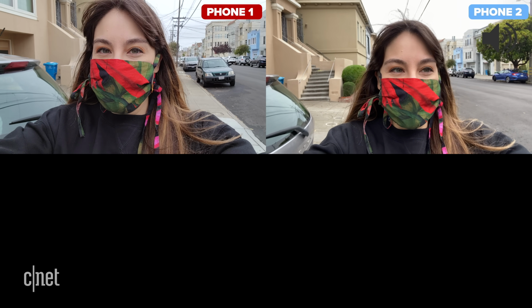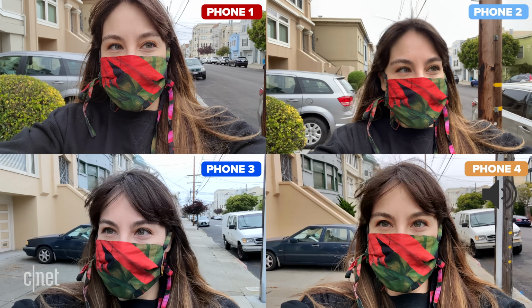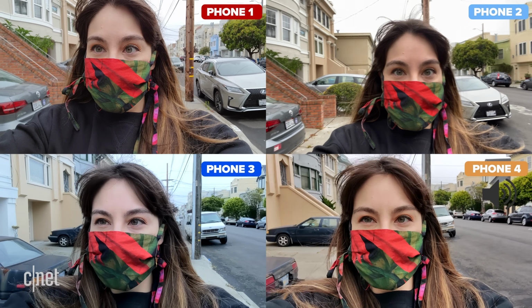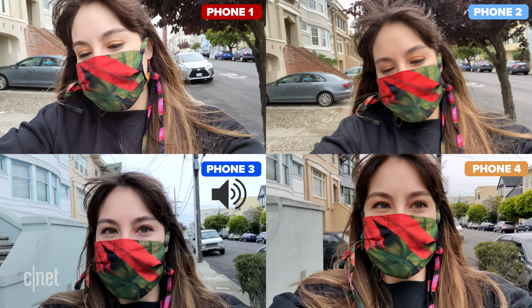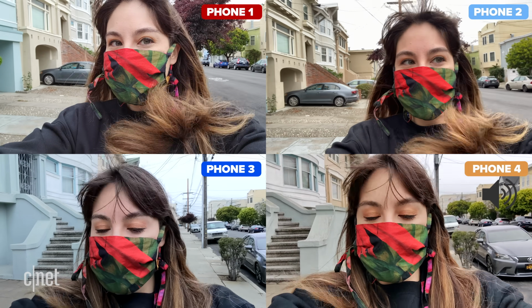Masks, safety first, guys. All right, here is phone number 3 and phone number 4. Trying to hold them at the same level to give you a good idea, although it is hard because phone number 4 is cropping in a little bit more onto the image. Here we go. So yeah, another walking shot. Take a listen to the audio, see how the focus is doing, stabilization.